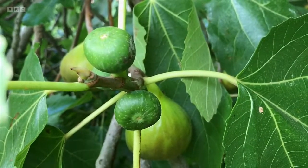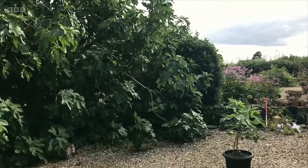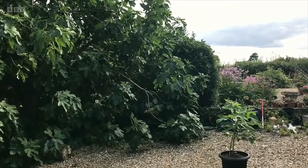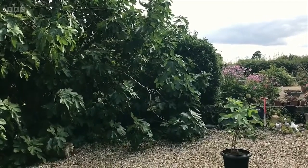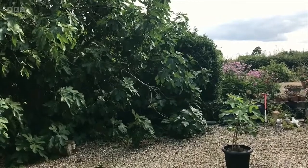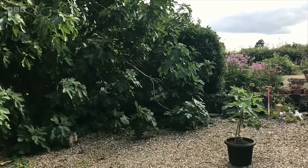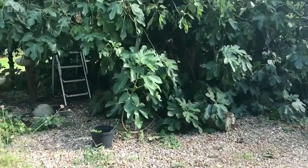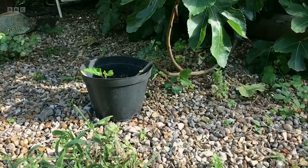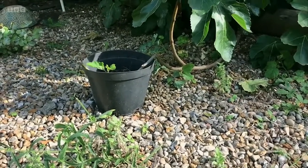I grew our two trees by cuttings, but we've since found there's a much better way of propagating fig trees, which is by layering. As you can see, there's a tendency for fig tree branches to come right down to the ground. What we do is to put a pot of compost where a branch comes down, and then we peg the branch into that compost.